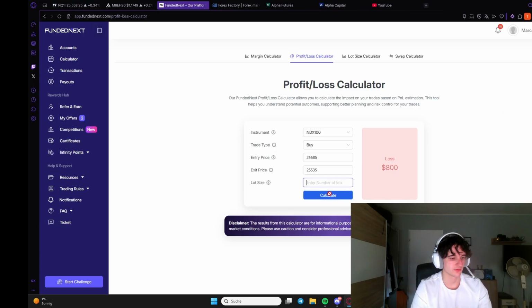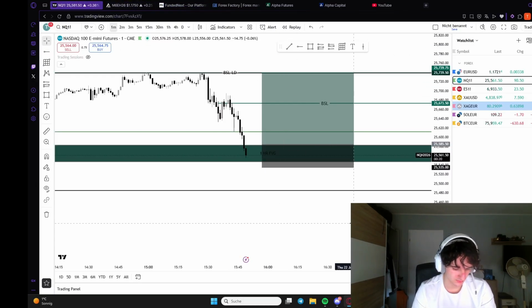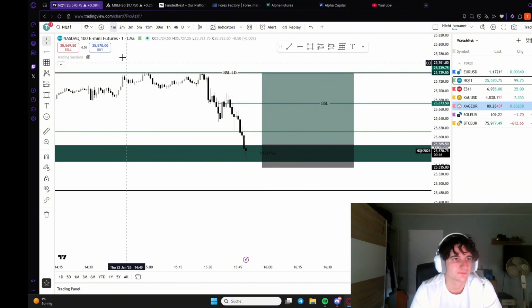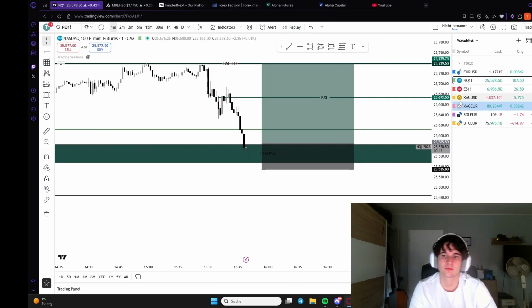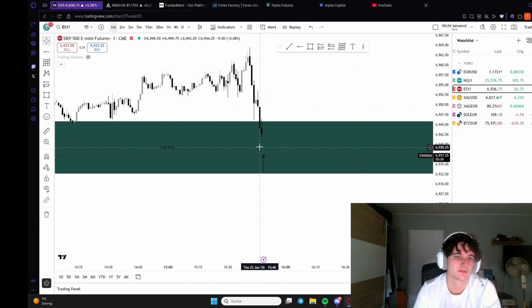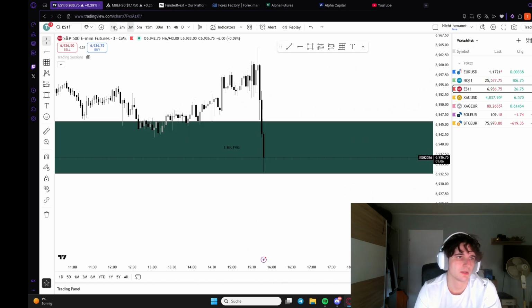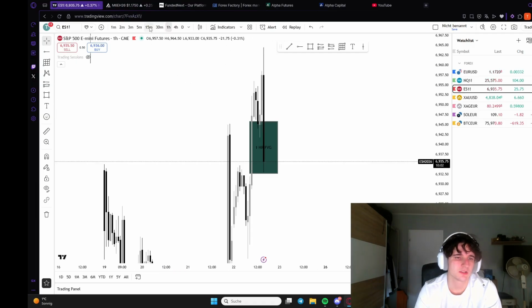Yeah, this is really low lot size. It's like a 2 lot trade per position, a really high lot size actually for NQ. But this trade looks better, man. This setup's better. What happened here? How? Why? What happened?